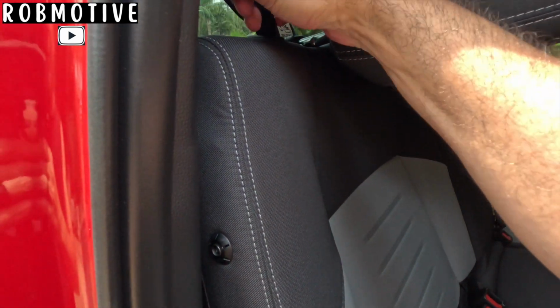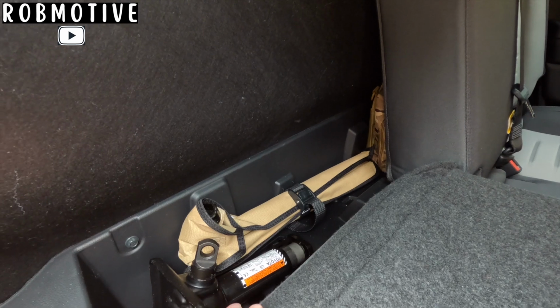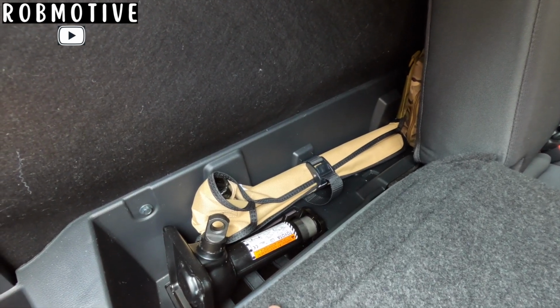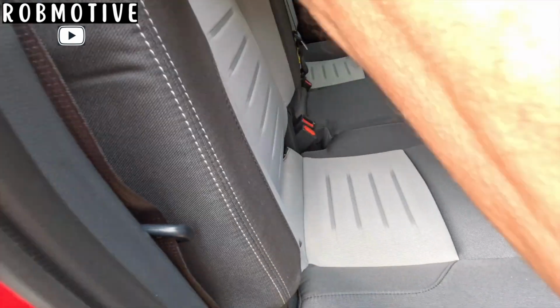Behind the seats, we still have some storage back here. They actually relocated the tire changing materials, if you will, the jack and the tools behind the seat here as opposed to underneath in that storage area. They do fold relatively flat, although a decent angle, I suppose.